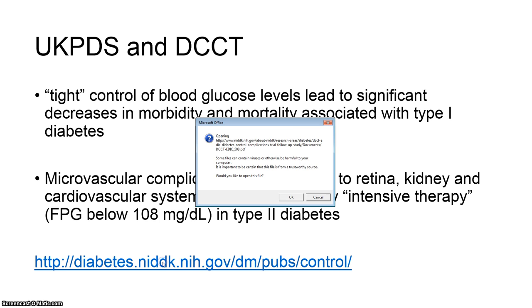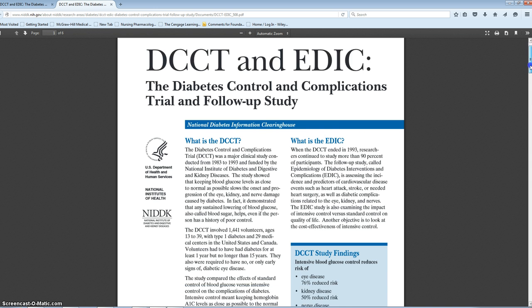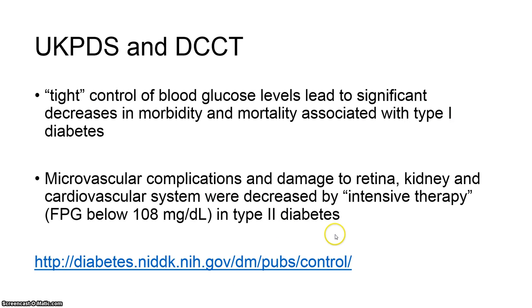I want to take you to this particular site here, and this is for the DCCT trial. I like this document a lot because it's kind of an executive summary, so you get the high points of the study right away. It's an easy read. All right, so going back here, we have to have adequate control of blood glucose if we want to decrease the complications that are associated with diabetes, both type 1 and type 2 diabetes.